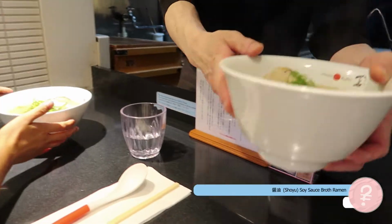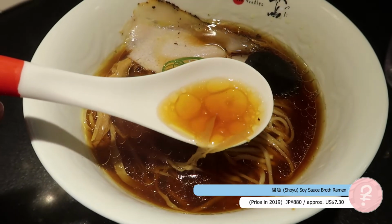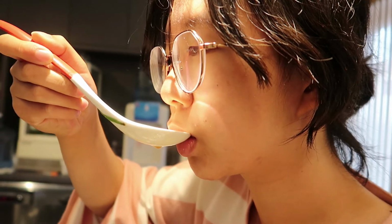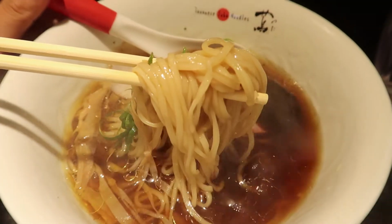The soy sauce and the salt one are completely different in flavor. The soy sauce one is quite nice. It's very rich and very meaty in flavor, almost sweet because of the soy sauce and the umami flavor. It tastes a lot like mushrooms and soy sauce. It's very meaty, though we can't be sure which meat it's actually from.